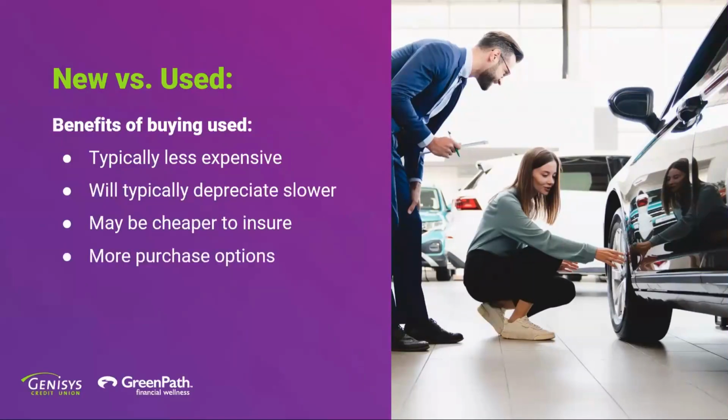When considering a used vehicle, they may be less expensive to purchase due to age and mileage. Used vehicles may also already incur that initial depreciation drop from the first year of ownership and continue to depreciate at a slower rate. Used vehicles can also have less rigid insurance requirements, allowing for cheaper premiums. Used cars can be purchased through private owners or certified pre-owned dealerships, allowing you more options in your potential price range.